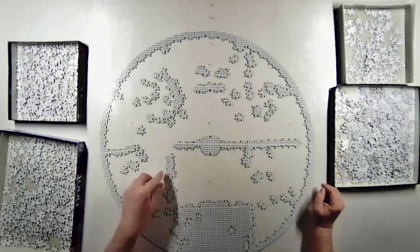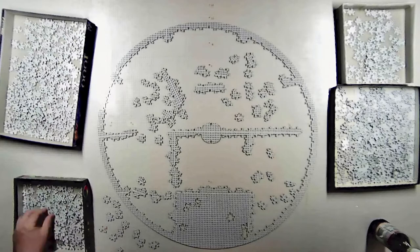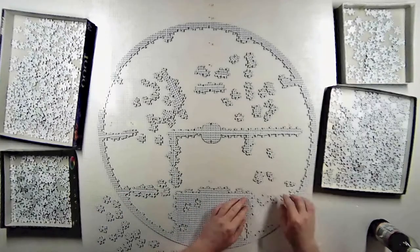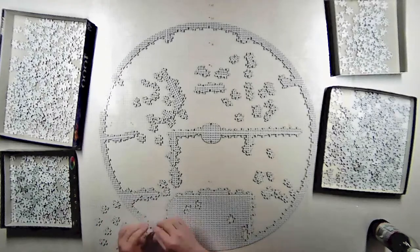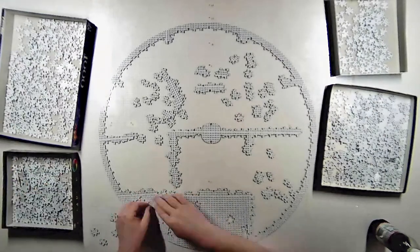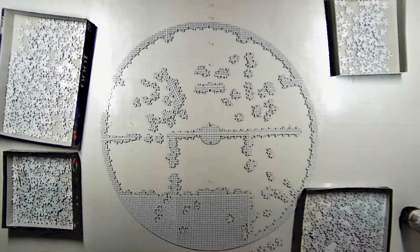So, the hue side of this puzzle was a quick build. For a 1,000-piece puzzle, it was just under 4 hours, which is really fast. It's practically in line with a 500-piece puzzle. And that was just the nature of the image.